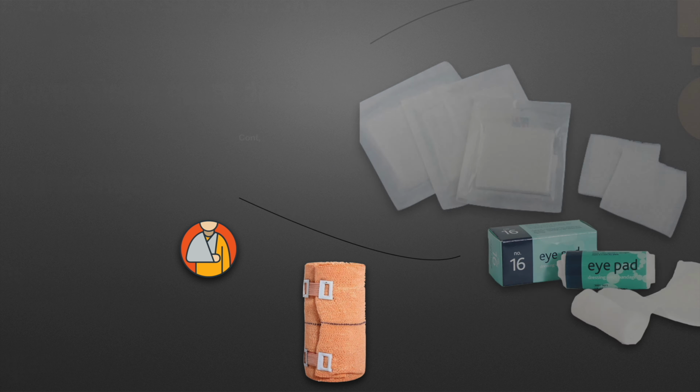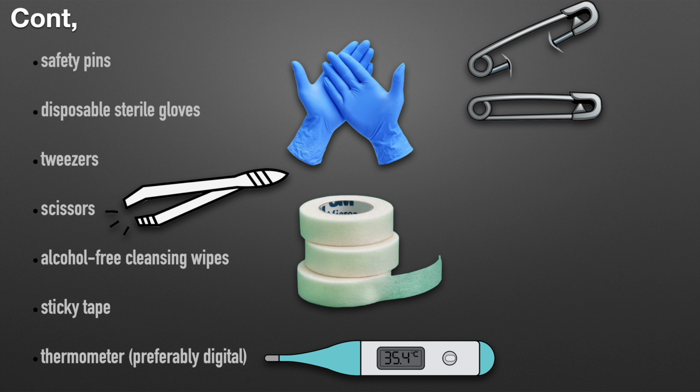So here are some common items that should be kept in the box. Safety pin, disposable sterile gloves, pair of tweezers, a pair of sharp scissors, alcohol-free cleaning wipes, sticky tapes and a thermometer.